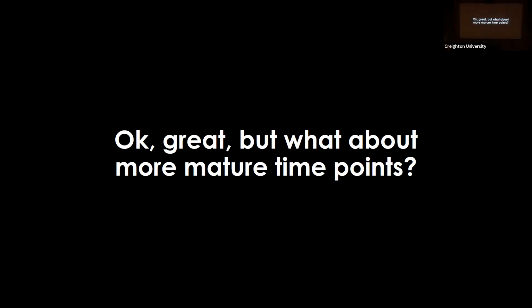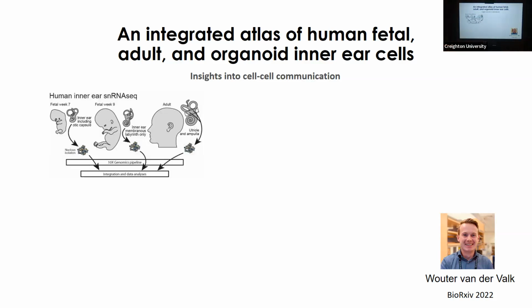But what about more mature time points? I think people are most interested in the later time of development of the sensory epithelium. So in addition to that first study, we have another study coming out soon where we've created an integrated atlas of both human fetal and adult, using, I think, one of these adult vestibular schwannoma derived data sets, and organoid inner ear hair cells at later time points, day 75 and 110 of the process. And this was led by Wouter in the Netherlands.